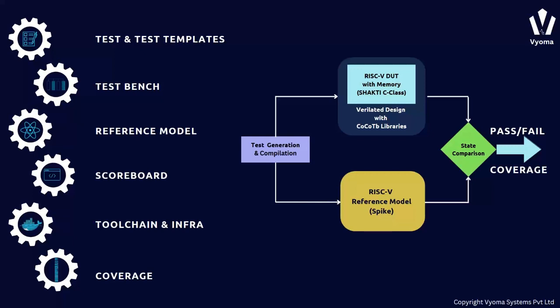processor verification. In this, the main components that come into the picture are the test and the test templates, the test bench using UVM methodology and how we develop it across the design, and very importantly, the reference model at the core level, at the processor level, for the state comparison, and also a lot of reference models at the block level for each of the units within the RISC-V processors. Along with that, a very important part is the scoreboard, especially at the processor level as well as at the block level, comparing the states of the design.